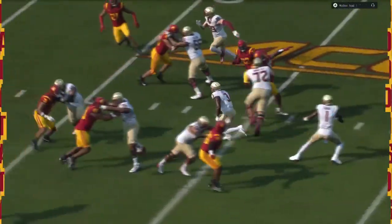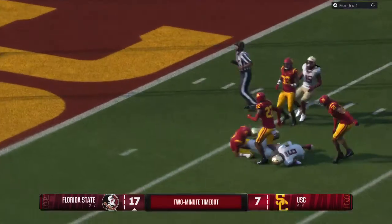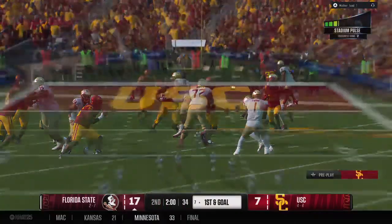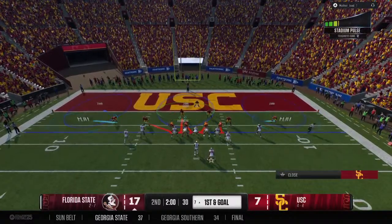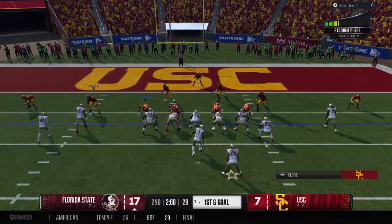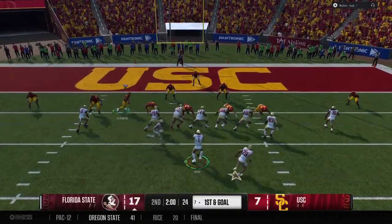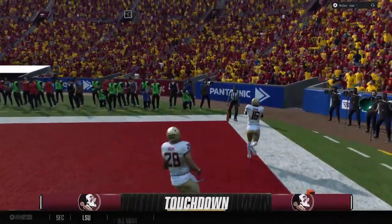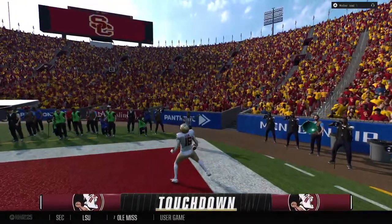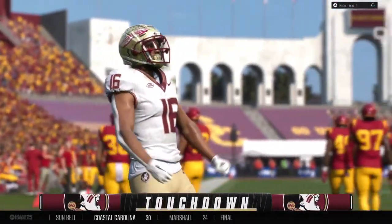As we reach the 2-minute warning, they'll need to try to get a stop to keep this thing from getting out of hand. The Seminoles line it up with a 1st and goal. Defense trying to keep this offense from getting a line on who to block. Trying to get the edge with a quick touch pass. Touchdown, Noles! And they made it to the house where they found that 6 points waiting on them.